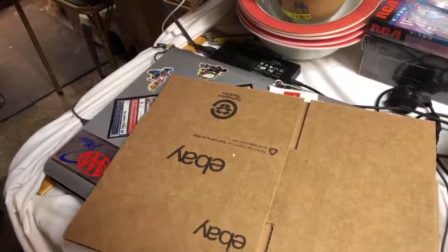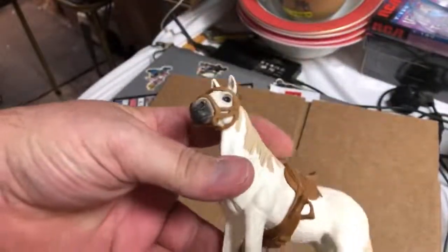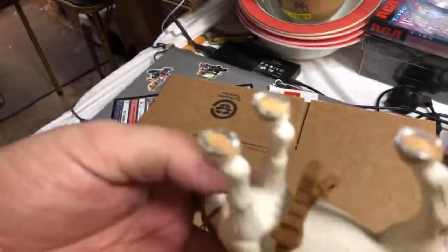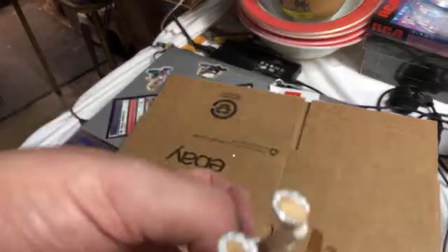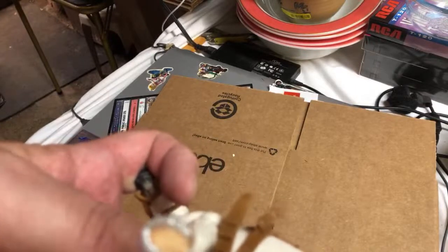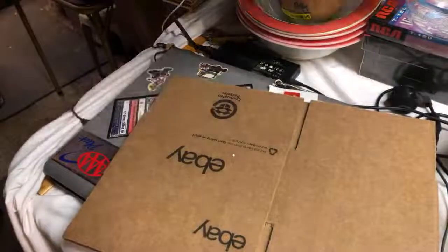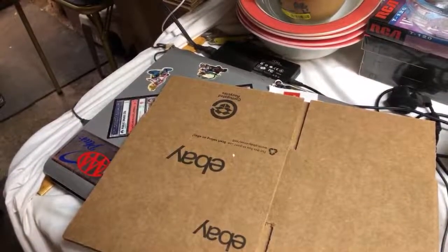And then a horse. Is that the horse from Frozen, you think? No, it can't be. Was it Frozen that that horse was in? I don't know. Anyway, it's one of these, I can't pronounce that, Schleich, S-C-H-L-E-I-C-H. That's why I got it. But I paid $1 for that. I don't know why I do that, but I did. I don't know what they cost.